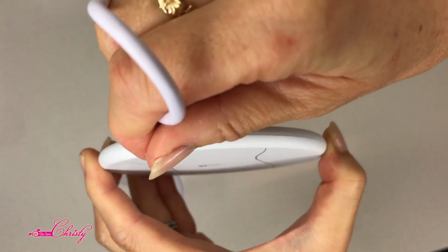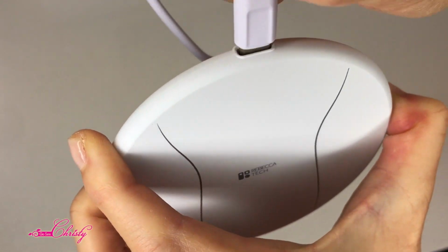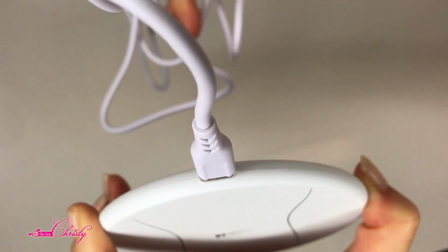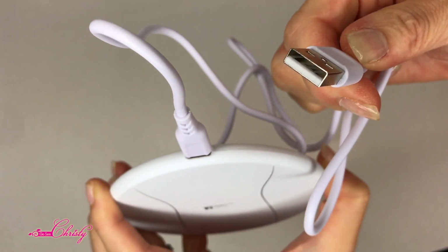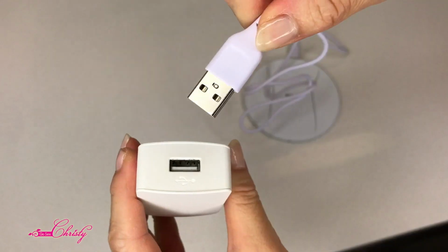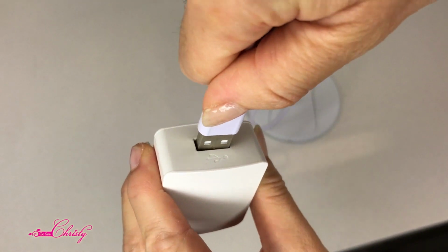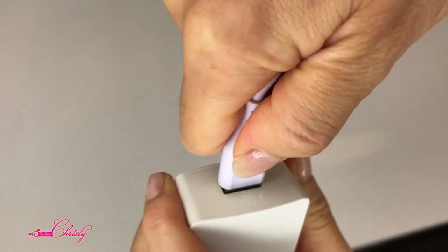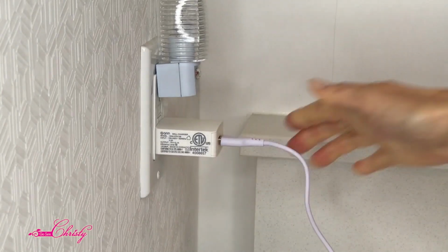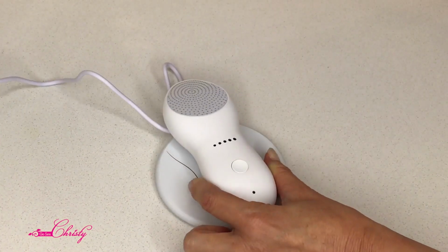It actually goes into here, like that, and then plugs in to a charger into the wall, or it could be even your computer. So I'm going to use just a simple USB charger that goes into the wall. If I can get this in, just like that. And you just plug into the wall, just like that. So you're going to place this right over this, just like that.